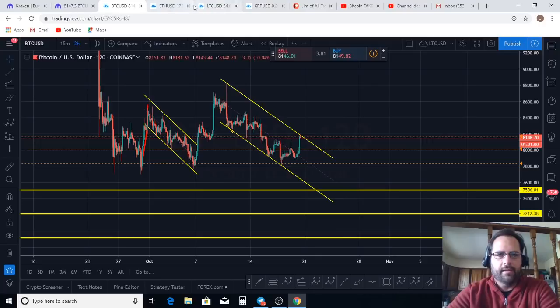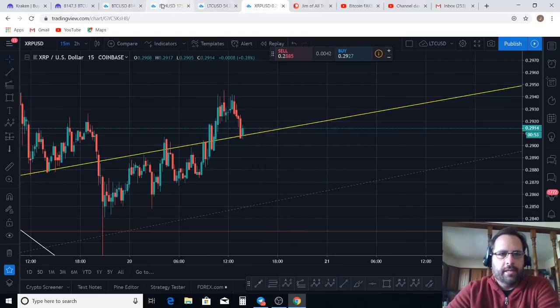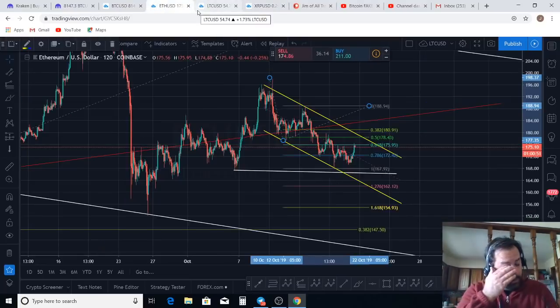Let's take a peek at, so XRP has broken its trend line. It's come back into it. I'd like to see it follow through back to the other side. Let's take a peek at Ethereum. I'm sorry, guys. My eyes are killing me right now. Apologize.